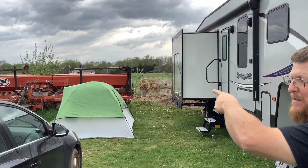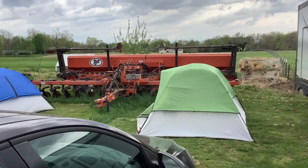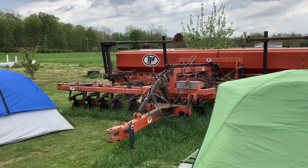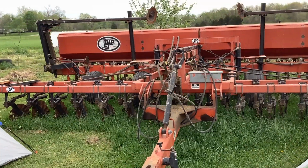The orange item there is the drill, and that's a narrow row planter, and that's for beans and wheat, so small grain. It's 20 feet wide, no-till. Wow.